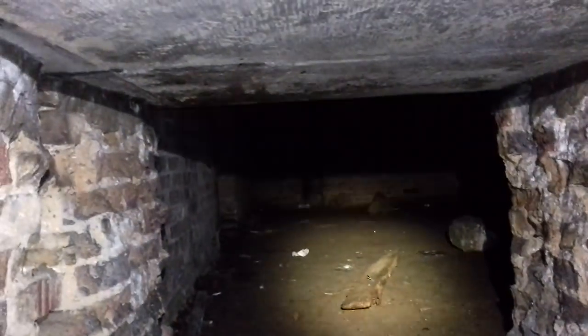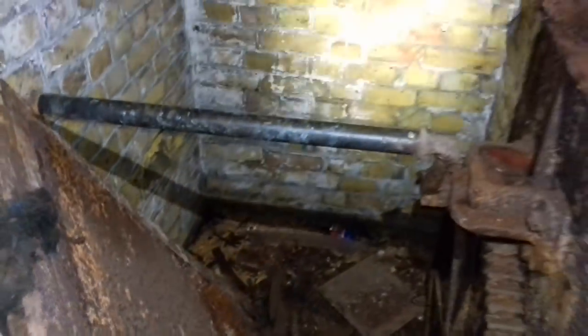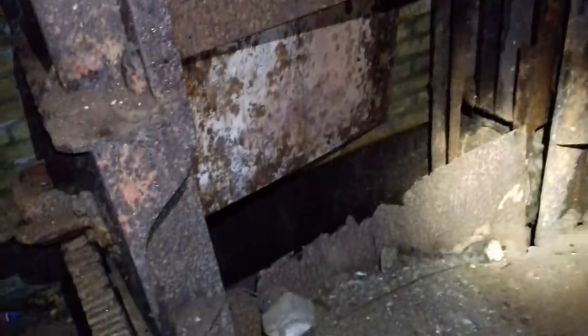Okay, we can crawl into there. We'll have a look at that in a minute. I'm just having a look in here. It looks like there's an original iron bed and an ammunition lift. Yes. Whoa! Look at that, the original handle on it. Look how big the handle was. That's probably like two men. Yeah. Wow. Bloody hell. It'd be strong to do that.